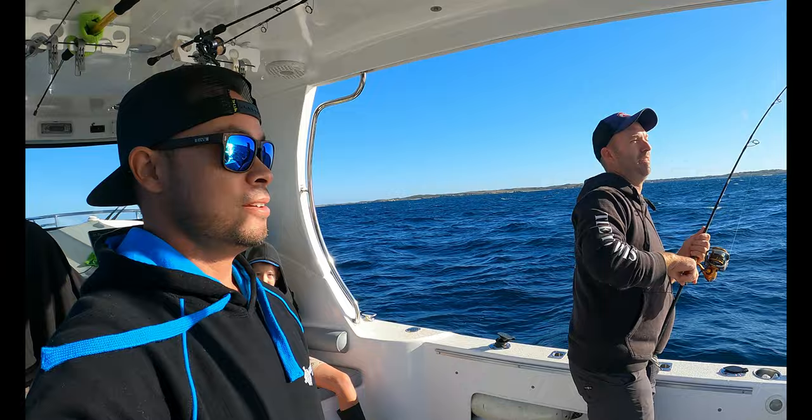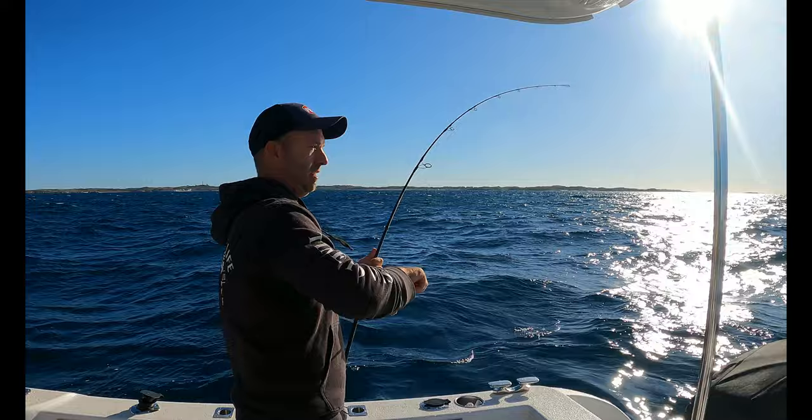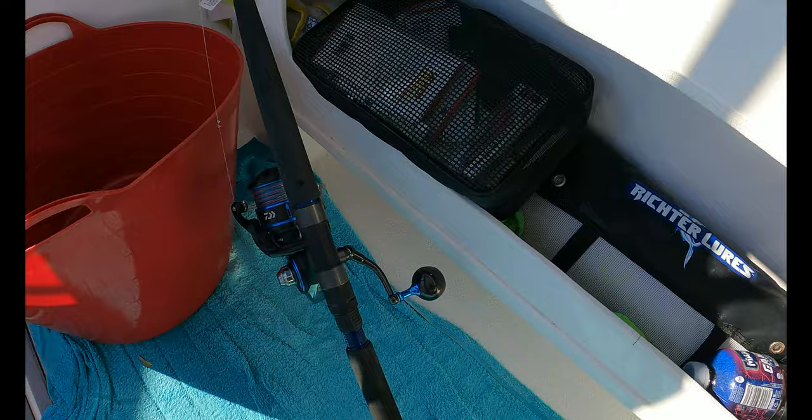How's it on the 30 pounds? That's a small fish, dog. That's a skirt, isn't it? Skirt, bro. Yeah. That is a skirt, Richter Lure UV Bluey. Bluey. Now where's the net? Here it is. Off the fish.